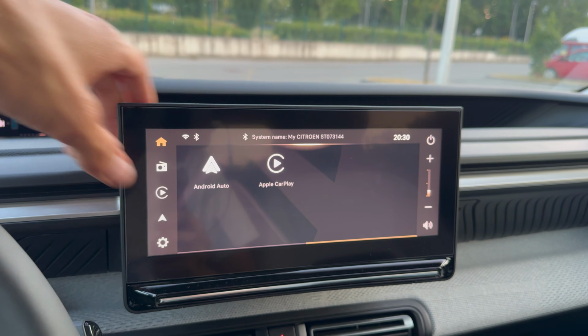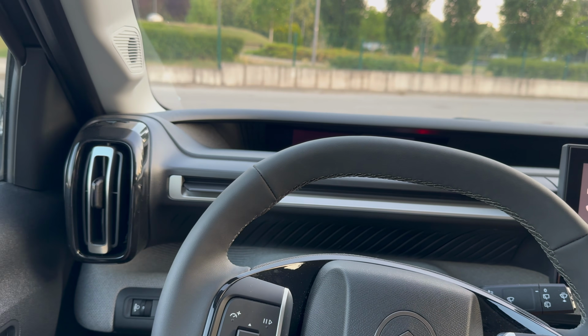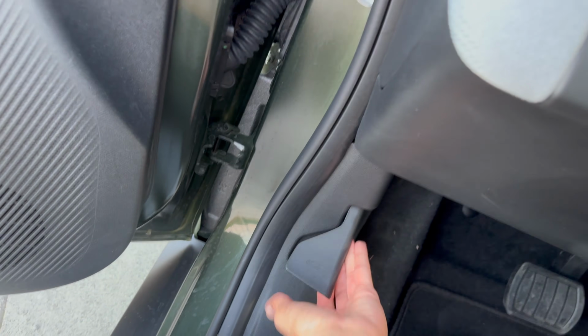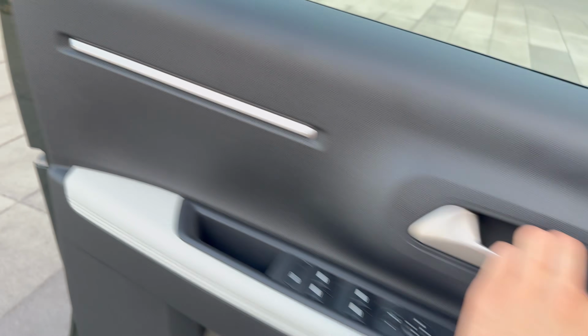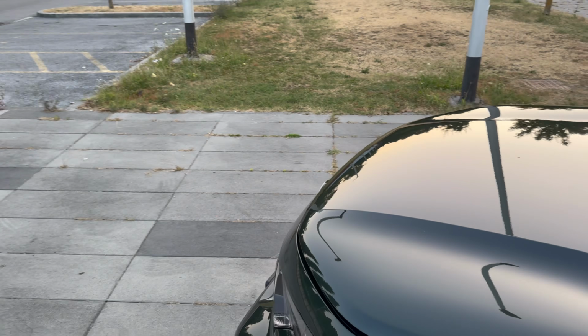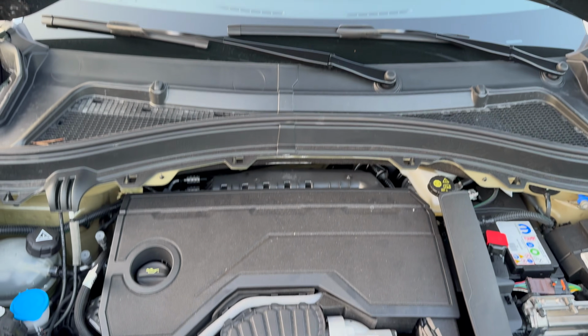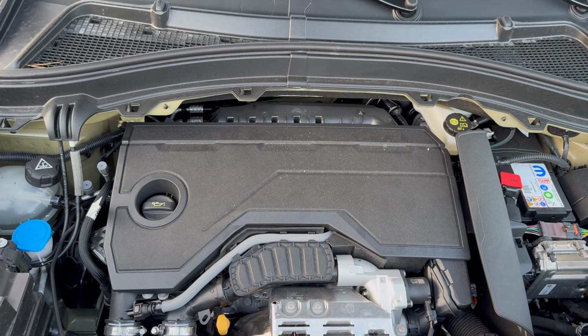So that's that. To wrap up the video, turn off the car. Let me just show you the MildHybrid, how it looks underneath the bonnet or the front hood. So just push up, it's in the middle, you can see that. And here's the, again, 3-cylinder.